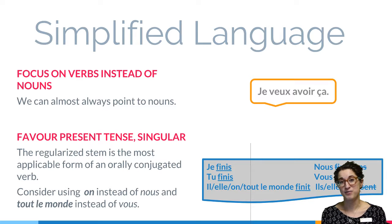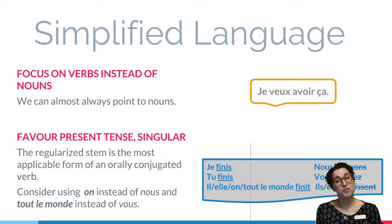Strategies 2 and 3. Strategy 2 is focus on verbs instead of nouns. You can almost always point to nouns. I want that. Come over here, pass me this. So some examples in French are je veux avoir ça. Ça is a great word for kids to learn in French, and it's a pretty manageable word for adults to learn too if French is not a language that you're yet comfortable with. It also helps kids speak in increasingly full sentences. Je veux avoir ça. J'aime ça.